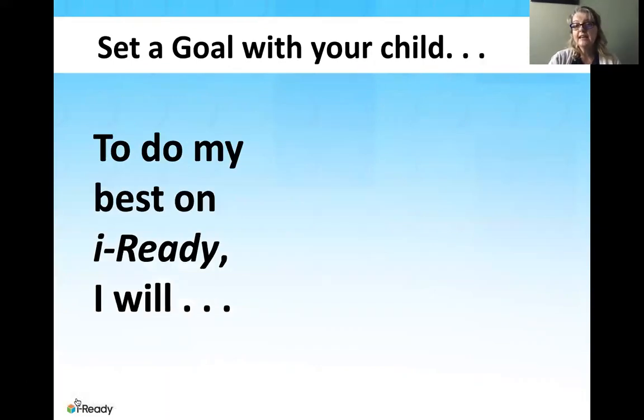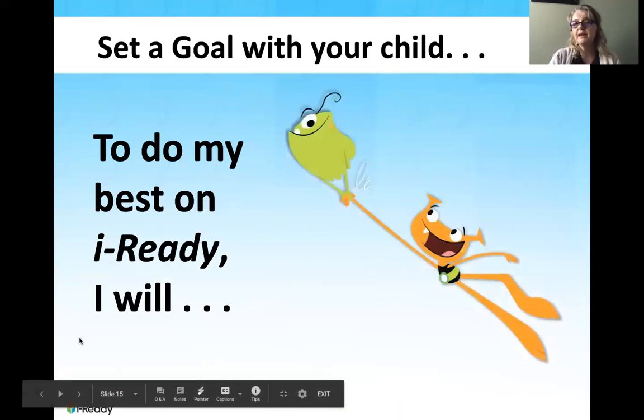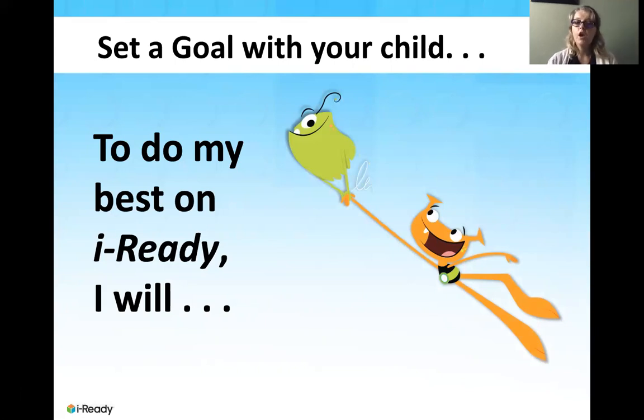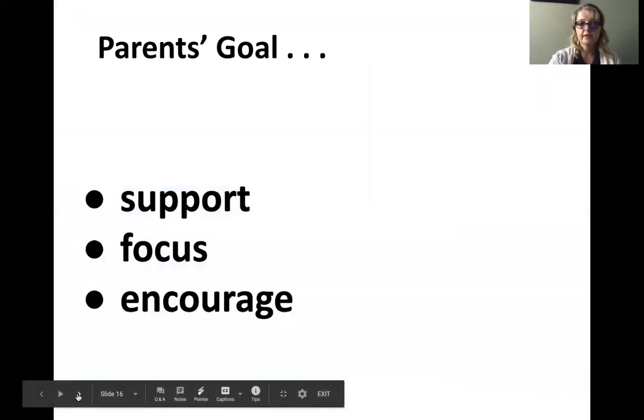A great idea, an activity to do this coming weekend might be to set a goal with your child to do my best on i-Ready. What are you going to do? What can you do to do your best on i-Ready? Are you going to use scratch paper? Are you going to work quietly? Are you going to make sure that you double check your answers? Talk with your child. What are some strategies that they can use?